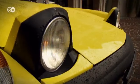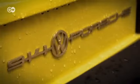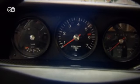The angular 914 was no car for softies. Its retractable headlights were a concession to the American market. In 1969, curves were out, so the VW-Porsche is dominated by sharp angles and straight lines. Part Karmann Ghia, part successor to the Porsche 912, the 914 combined marketing strategy with an attempt to make an affordable yet agile sports car. Its cockpit is clinically cool. Its 80-horsepower boxer engine is air-cooled.